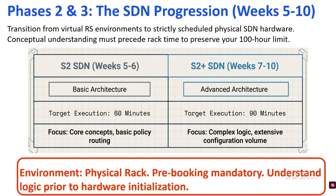S2 Plus is the boss level. It has a massive configuration volume and complex logic. Pro tip: spend your offline time understanding the logic before you build the rack. Don't waste your 100-hour limit just typing. Use it for execution.